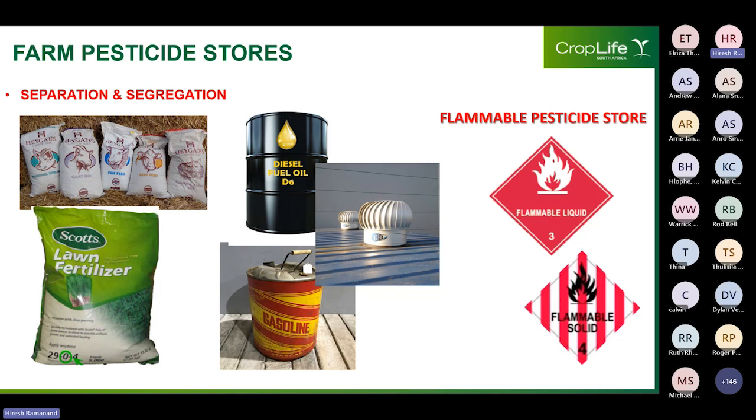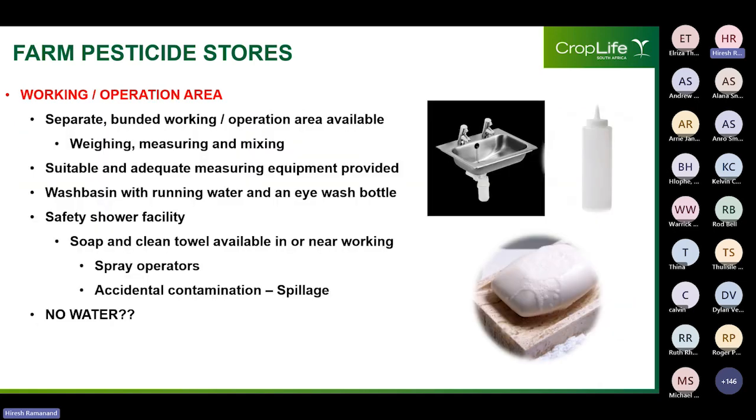Okay. A separate bonded working area must be available with ample facilities for weighing, measuring, and mixing of pesticides. Suitable and adequate measuring equipment must be provided, as well as personal decontamination facilities in the form of a wash basin with running water and an eye wash bottle. A safety shower facility with soap and a clean towel should be made available in or near the working area so that spray operators can wash after spraying, and also in the case of accidental contamination when spillage occurs.